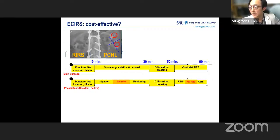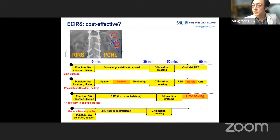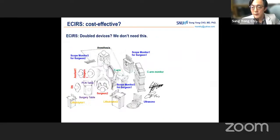I already explained the lithotripsy time for them. And if the second surgeon is a skillful surgeon, we can save some time. But the saving can be just 20 minutes or so. And if you use more devices, more technological things, then we can save more time to achieve the surgical outcome, the ultimate goal of our stone surgery.